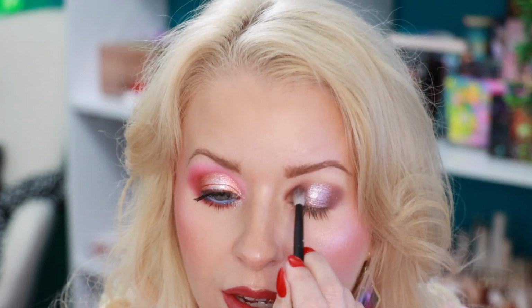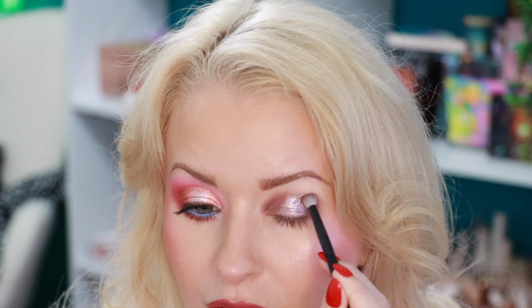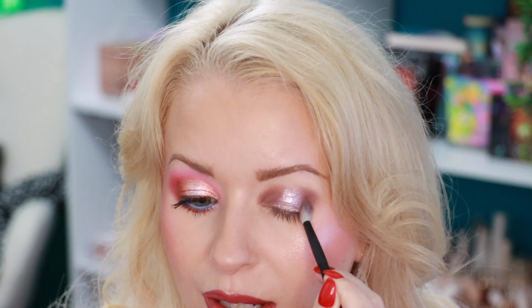I'm just going to go back in with the first matte shade, the only matte shade that I use, just to kind of reinforce it, bring it back. I think that looks really pretty, and that was super easy. Now for the lower lash line, I think I'm going to keep it the same. Nothing wrong with doing a monochromatic look. Using my BH Cosmetics pencil brush to apply.